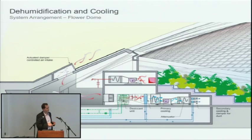These use essentially salts to absorb water out of an airstream passed over them. In the same way that you see, if you buy a camera, there'll be a little sachet of something in the bottom of the box that says, do not eat desiccant. We needed a big supply of those to absorb water.